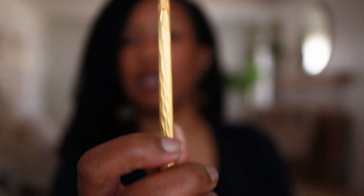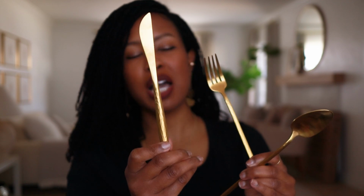I really like that. They're very slender and long, but I do have to say I'm not sure if I'm gonna keep these, because I kind of expected them to have more heft and to feel a little bit more quality. And I haven't even used these yet, and some of the gold is already coming off, so that does make me a little scared as to the durability and the quality of these. So I'm not even sure that I would recommend these if you want to use them for everyday use.